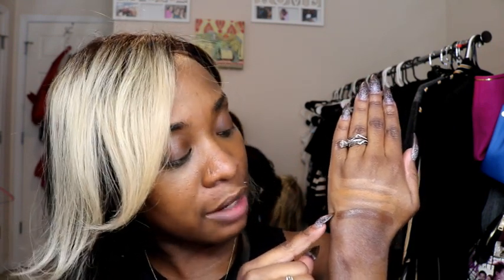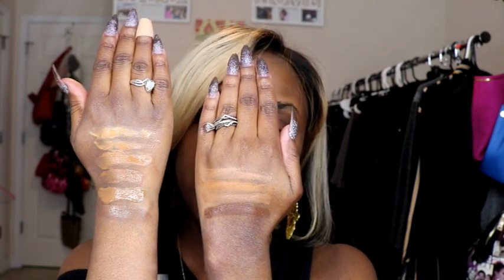I would say that one's similar to maybe color 9. Still pretty light when I want my lighter looks. Then we have Fenty 440, 445, and 495. So those are kind of similar to down here. We have 18, 19, and 20. So I stayed essentially, you know, I like what I like on both sides.